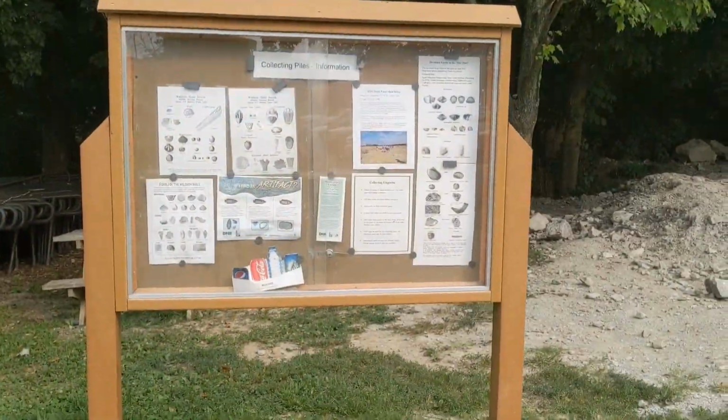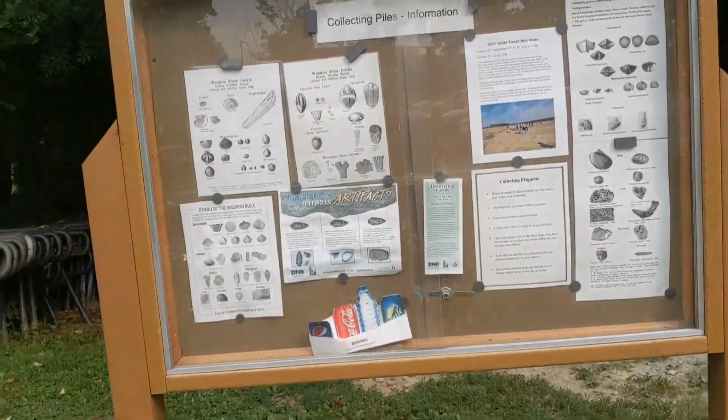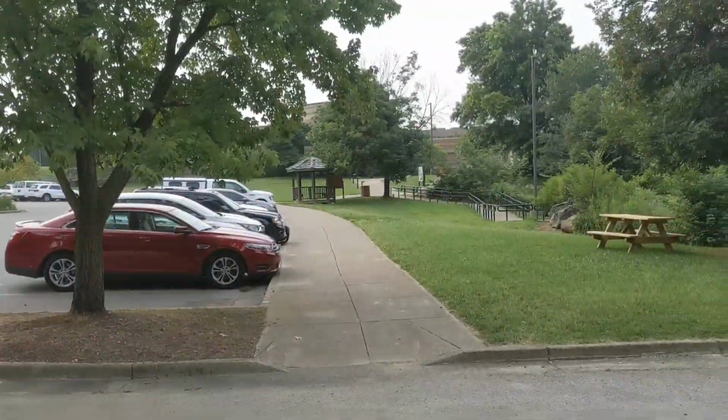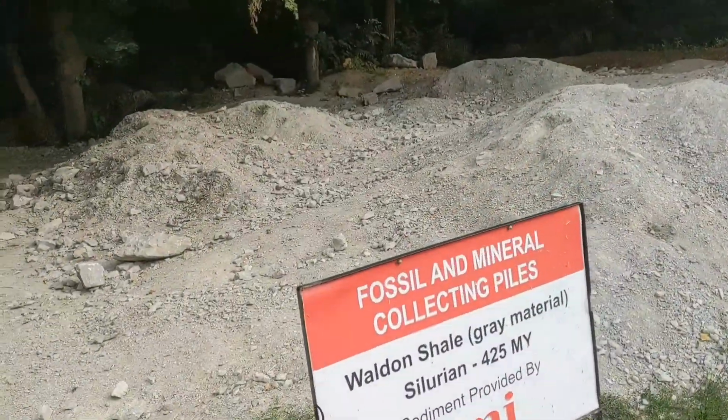In most of the park you can't actually collect any of the fossils. However, there's some debris they've left here back behind the Interpretive Center that my understanding is you can go through.